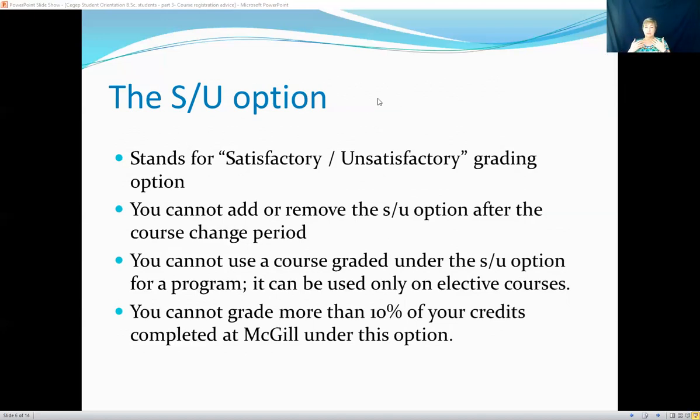Why would you do this? The difference between an SU grade and a letter grade is that the letter grade contributes towards what's called your grade point average, or your GPA, sort of the McGill equivalent of your R score, your cote, in Cégep. So a letter grade contributes to your GPA. The SU option does not contribute to the calculation of your GPA. So if you got an S, you pass the course, you get the credits, you keep going, but it doesn't change your grade point average. If you get a U, it's the same thing, except you don't get the credits because you're deemed to have failed the course, but it won't bring down your grade point average because it's not calculated in it. So it's a way to get credit for a course without it going into your grade point average.